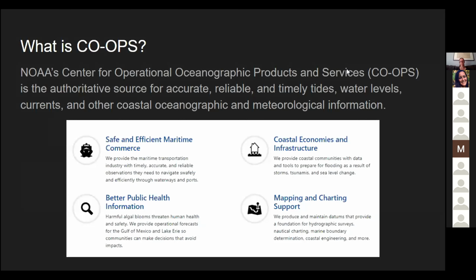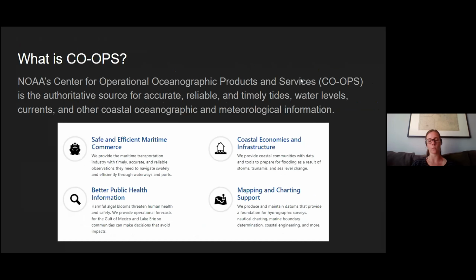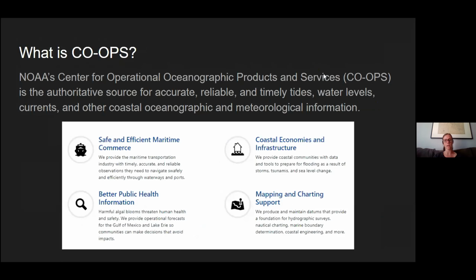So a little bit about co-ops and what it is. NOAA's Center for Operational Oceanographic Products and Services is the authoritative source for accurate, reliable, and timely tides, water levels, currents, and other oceanographic and meteorological information. Our services support safe and efficient maritime commerce and transportation. We help protect public health and safety, and we promote robust, resilient coastal communities.